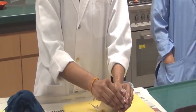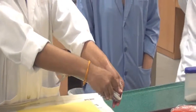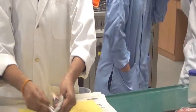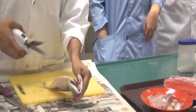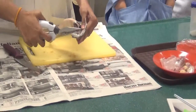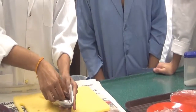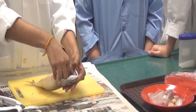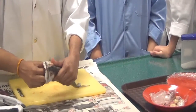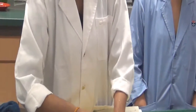Okay, what I'm doing is a bit different from the textbook. So you see this part of the fish, right? This part. You use your scissors, cut right at the tip. Have a close look. Cut right here. Hold the fish right at the back, and then one sharp swift pull. Not as swift as I thought, but yes.